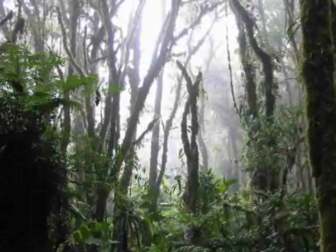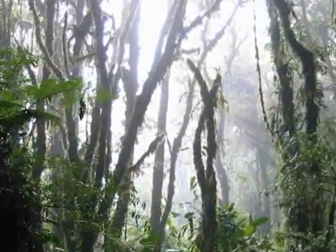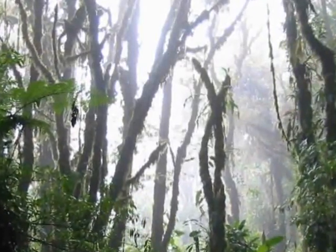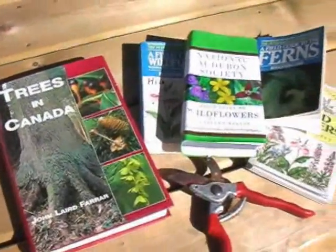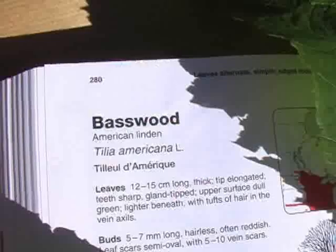The relationship of plants to us and all other living things on the planet is very complex, and there remains much to be discovered. A good way to start learning about plants is to pick up a good plant guide for your area and try to identify some plants.